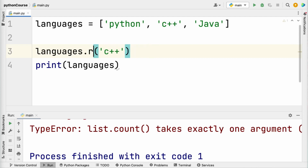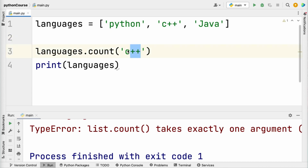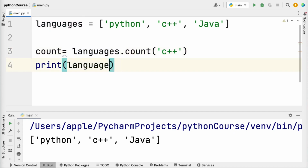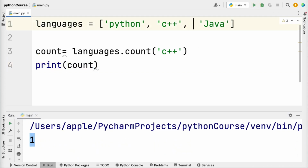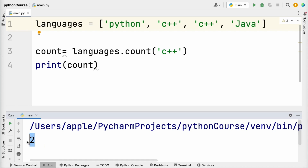Let me use another method, which is count. The count method returns the number of occurrences of an element in a list. So it will check how many times C++ is in the list. We can assign a variable, and then we will print. So it will tell us how many times the C++ element is in the list. So it's only one time. If I repeat C++ a second time in the list, then we can see it will return 2. So we can count any element's occurrences in the list using the count method.